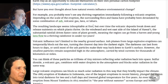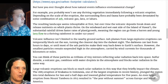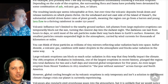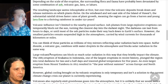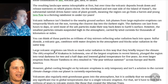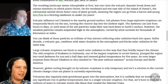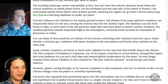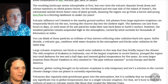Maybe I can pull this up. One is the actual ash that's put into the air, which can essentially change weather patterns, reflecting radiation back into space. So in that case, it can have effects in local areas like Krakatoa, Indonesia. Throw darkness for 2.5 days in that region, and temperatures were lowered globally for 5 years. There was a year without a summer from Tambora in 1815 across Europe and North America.